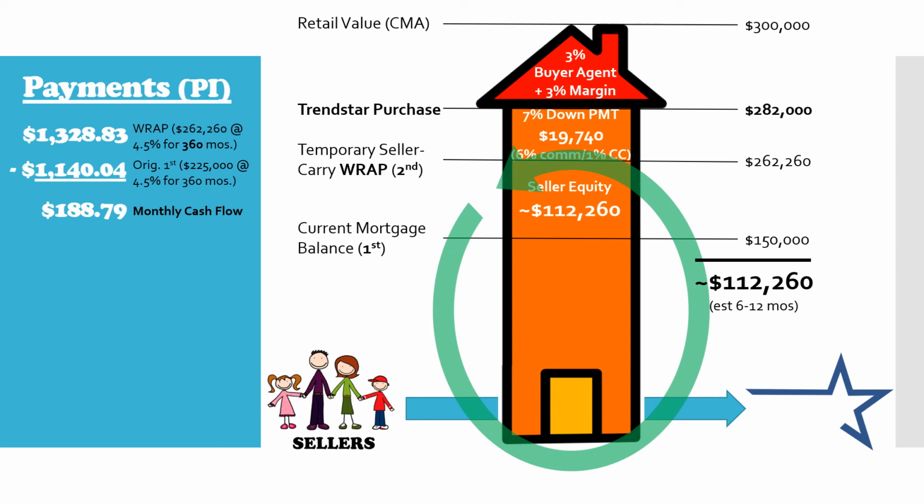Or excuse me, I'm sorry. The second number is the payment going out to the bank on the first mortgage. They originated a while ago at about 225 at 4.5% interest for 30 years or 360 months. That yields a PI payment of $11.40 and 4 cents. That's the second number.